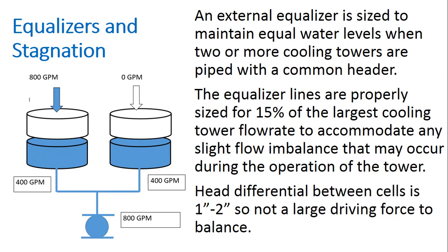Equalizers are sized to take that into account, and usually 15 to 20%. Some manufacturers say 20. I use 15. So here for this 400 gallons per minute, they're going to size an equalizer between them to handle 120 gallons per minute. So that would be what, 460 GPM in one and 340 GPM. An 8-inch pipe at 1-inch head differential will flow water. We'll keep it equalized.